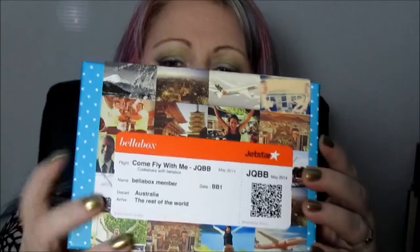So this is the Bellabox for May. It comes in a nice little box. It has this slippy thing with something about Jetstar. I don't know what that's all about. Whatever. Things go everywhere. Nice blue spotted box. Really nice box, actually. Probably keep this box.